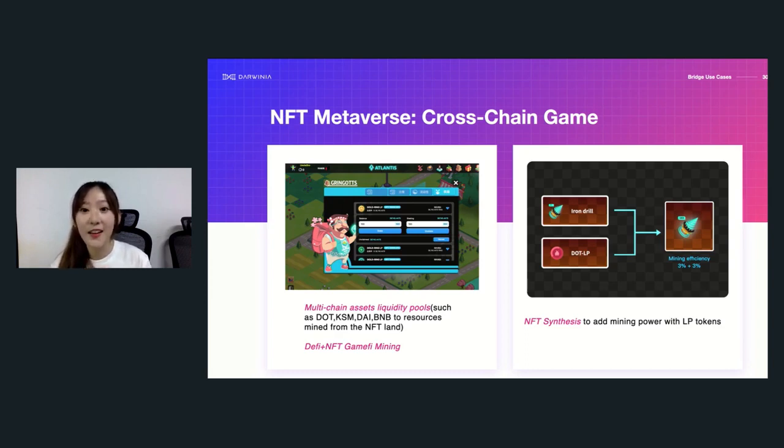Like, say, my land on the Ethereum continent can produce more resources, but these resources can be traded for a better deal on the Polkadot continent. So I will definitely transfer these resources from the Ethereum continent to the Polkadot continent, leveraging the Darwinia cross-chain bridge. So in general, Evolution Land is like a miniature of the Web3 multi-chain crypto world, but also an amazing playground. Also, for a game, it is going to reduce the user threshold. They're going to naturally gain an educated sense of what cross-chain technology, DeFi, and NFT are just through playing the game.